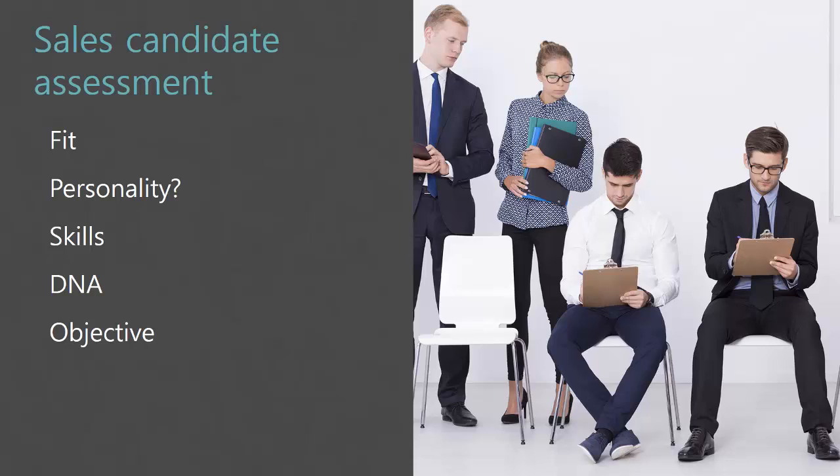Can I get along with this person? Can I manage them? Would I like to manage them and work with them? I'm looking for sales fit in the context of what I'm doing. Because if I like somebody and I can work with them, they're great, this is fine, and they don't fit on the assessment, what's the point? They can't do the job.